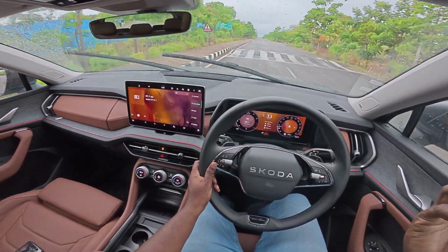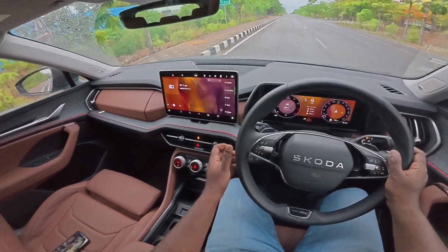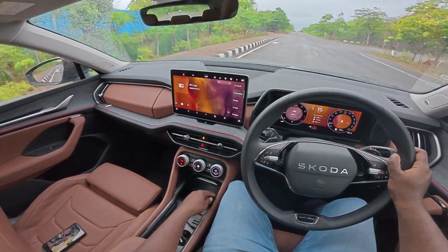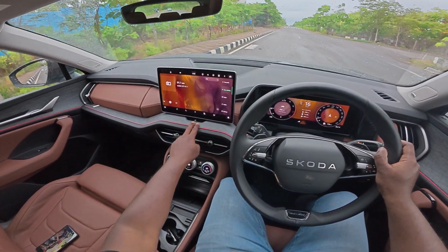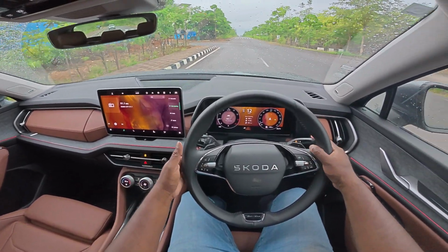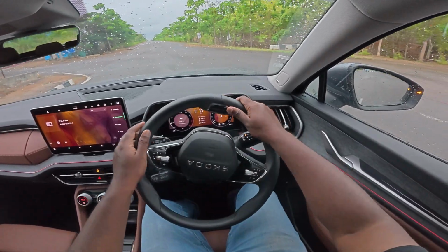One guy has a tuned Kodiaq, so he loves the car, and I love the theme, the brown kind of leather theme on the dash, again combined with this grey color texture. It's all magical, it's all premium, it's all upmarket.